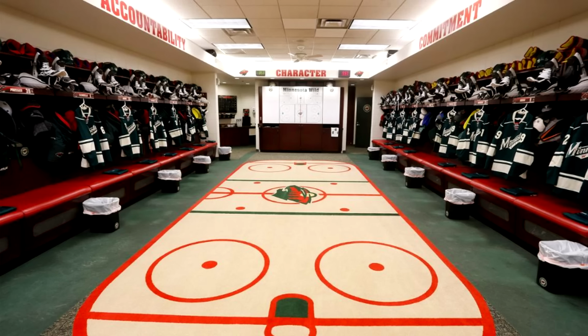I like it. It just feels like, okay, we're here to play hockey. We're in a hockey dressing room. We're not going for a business meeting or something. I like that. It looks good. It looks quaint, cozy. I like it. I'm ready to play hockey looking at that.